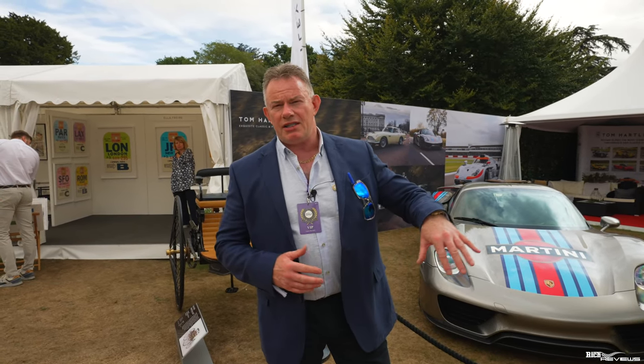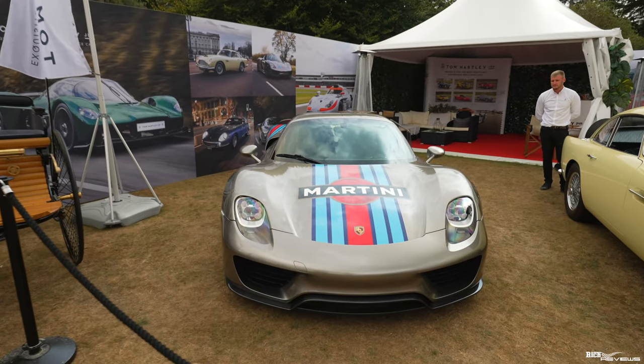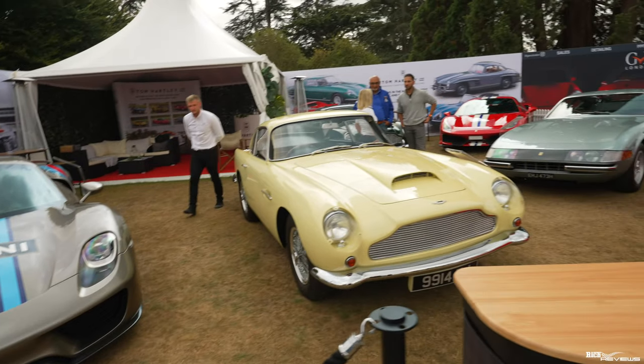So we're just going to cover off some of the stands that are around the back of Salon Privé, or by the side of Salon Privé as you come into the entrance. So this is Tom Hartley. To the left, we've got a 918. I believe a yellow DB4.